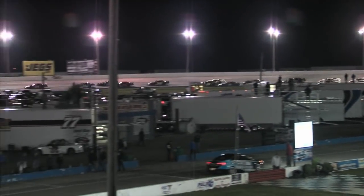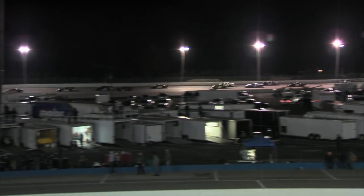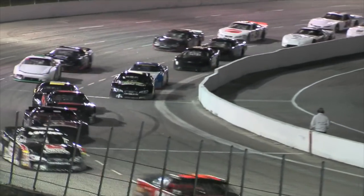Jamie Weatherford, your race leader, works himself through turn 2 with the race lead in hand. Clean air in front of that 94 machine. The 63 will be clicked off the lap counter this time by the start-finish line, and Weatherford will lead the field across the stripe.